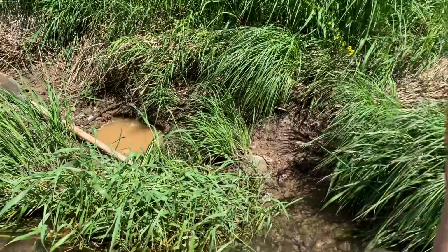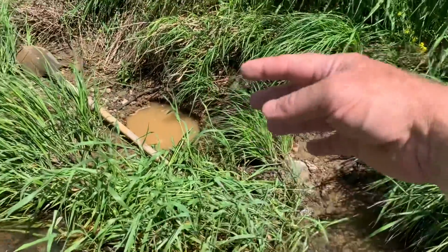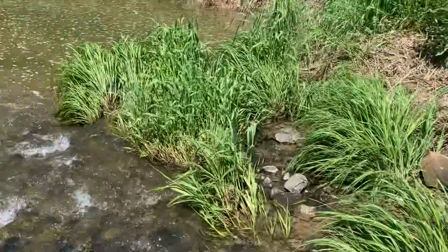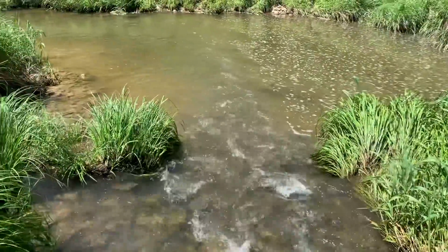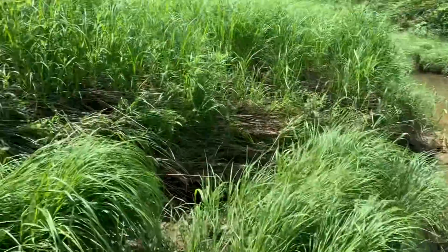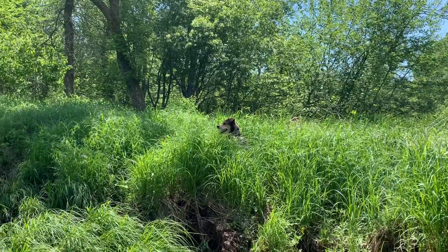If you start running out, well, are you still on the clay? Are you getting further or closer to the bank? You know, it could be a number of factors. So we're going to keep figuring this area out. And I'm going to head her back to the camper here and grab an ice cold beer, because man, oh man, it's hot. Back in a bit.